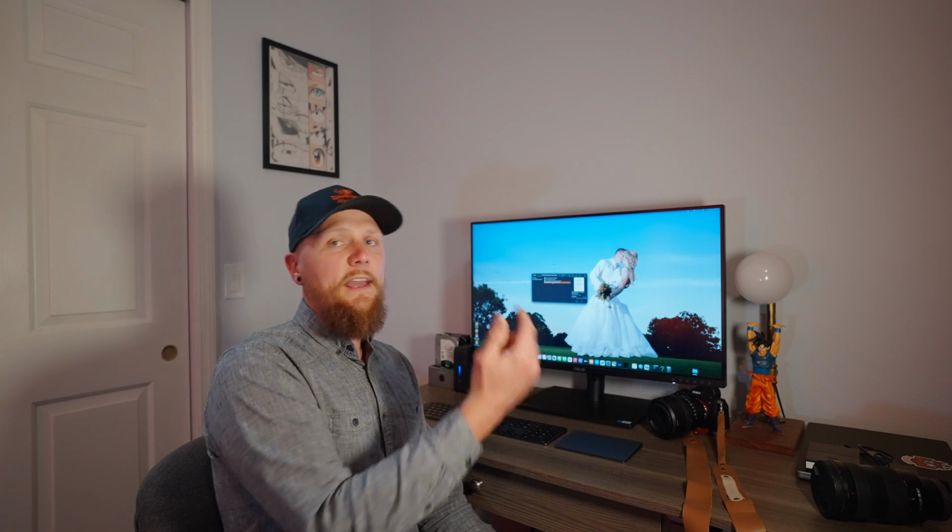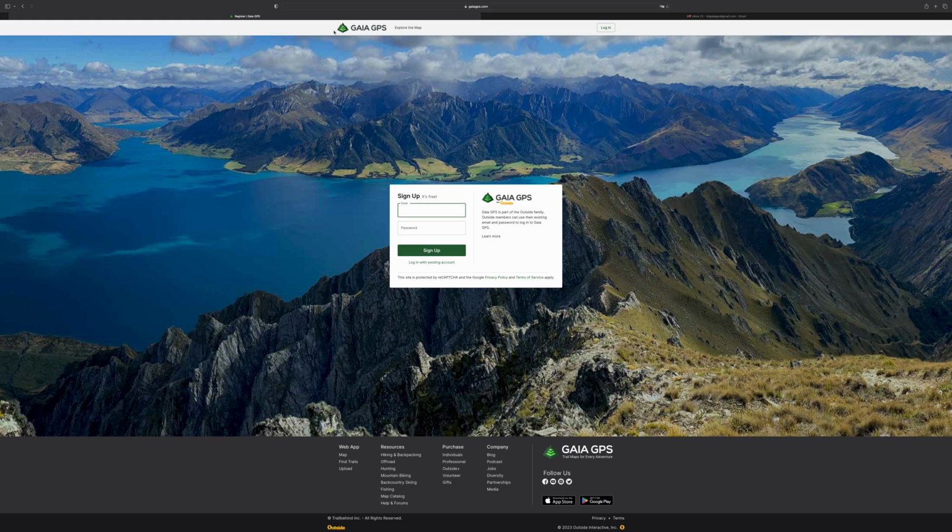So let's take a look at that now. Looking now at the homepage of Gaia GPS, we can see right away that we can sign up. It's free, or we can log in with an existing account. Like I said, we're going to show you how to sign up for a free account and import the route into that. So we made a mock account for this.